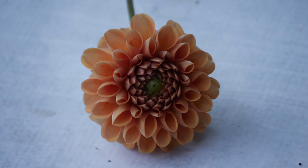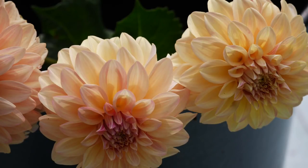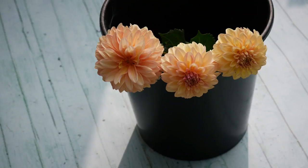We have Sarah Bracken. Sarah Bracken is another one of my absolute favorites. I've had this one for years, four years maybe. Very pretty plants, very pretty blooms. I love the subtle colors of peach and pink and everything in these blooms. It is absolutely incredible.